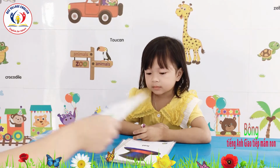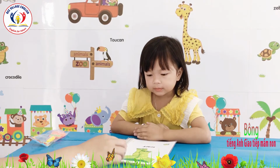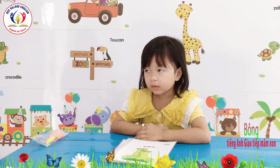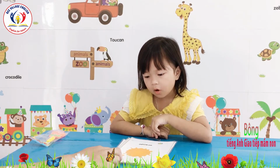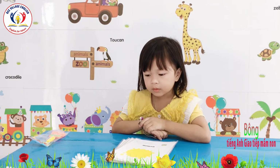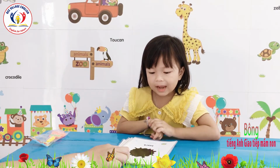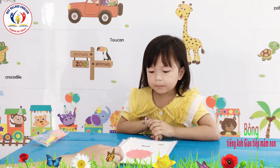Hat. Good job. And what is this? Scarf. Scarf. Well done. What color is the scarf? Green. Green and? Yellow. Yellow. Good job. What color is this? Orange. Orange. And here? Yellow. And here? Gray. Gray. Excellent. Is it gray? Black. Yes, it's not gray. It's black. And here? Pink.